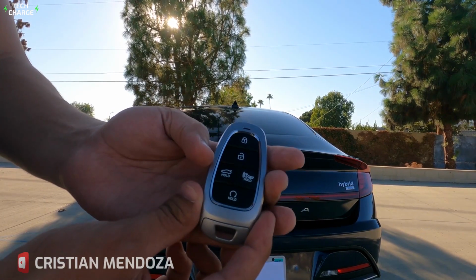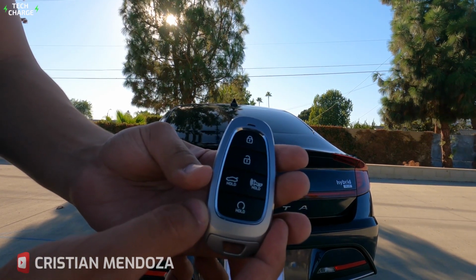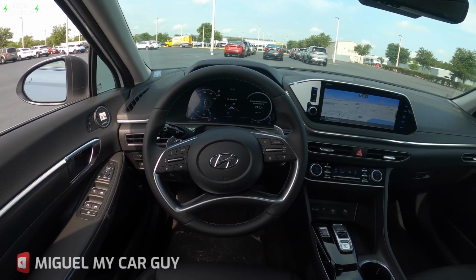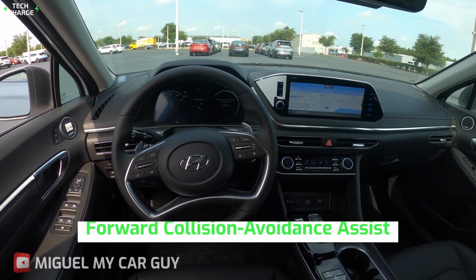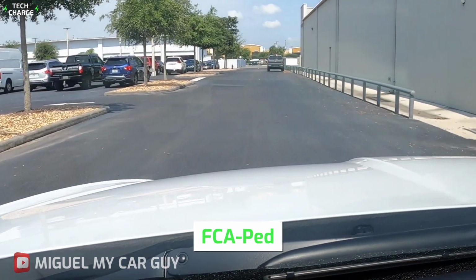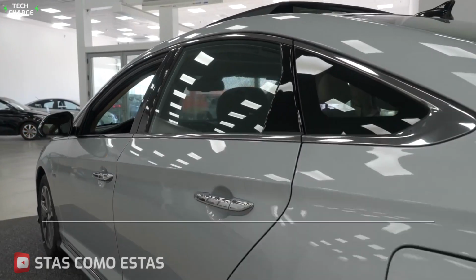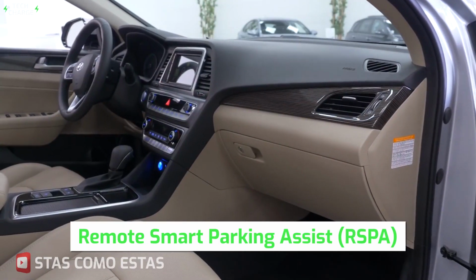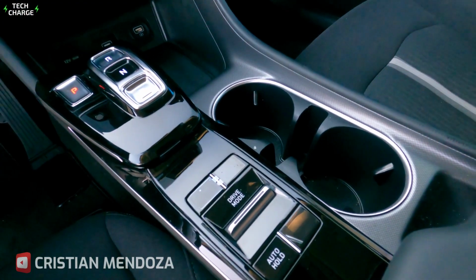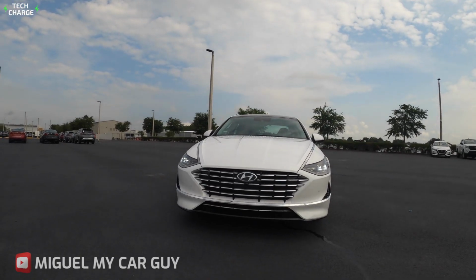With Hyundai Digital Key, unlock the doors and start the engine from an Android smartphone, and the BlueLink connected car system will uplift your lifestyle. Hyundai's advanced safety features include forward collision avoidance assist with pedestrian detection (FCA-PED), blind spot collision avoidance assist (BCA), and remote smart parking assist (RSPA). All these and lots more in an affordable package make Hyundai Sonata Hybrid a matchless companion in the sedan category.